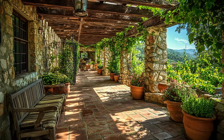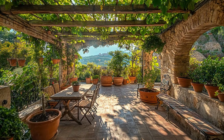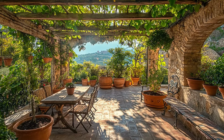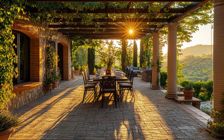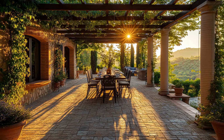Outdoor spaces like patios, verandas, and terraces are designed to blur the lines between indoor and outdoor living, offering a sanctuary that embraces nature. With Mediterranean homes, the emphasis is always on enjoying the beautiful weather and creating a seamless flow between the home and its natural surroundings. If you love the idea of bringing the outdoors in, this is the design style for you.